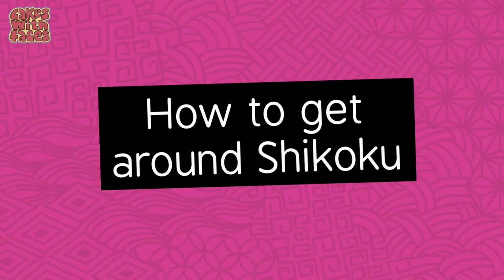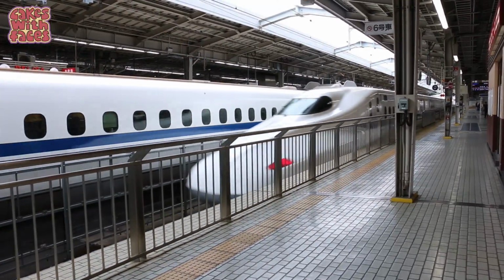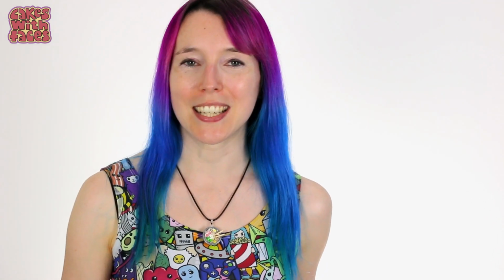Next, how to get around Shikoku. Some of these areas are quite remote and Shikoku is quite mountainous, so the trains don't cover the whole island. So people do say it's easier to get around if you rent a car and drive. Personally, I'm not a big fan of driving. I don't enjoy it, and especially when I'm on a trip, I prefer to take the train. It just feels like more of an adventure.